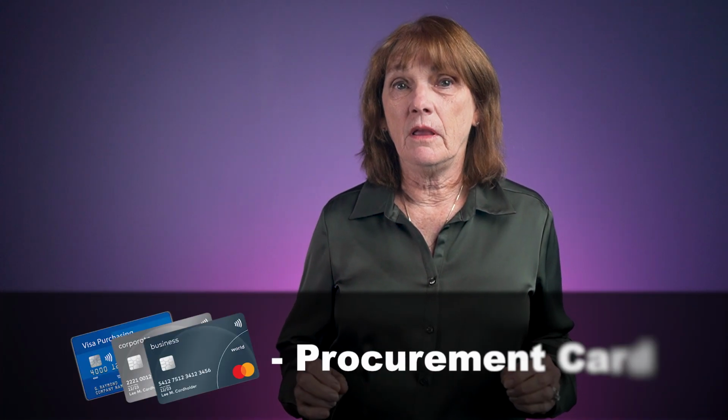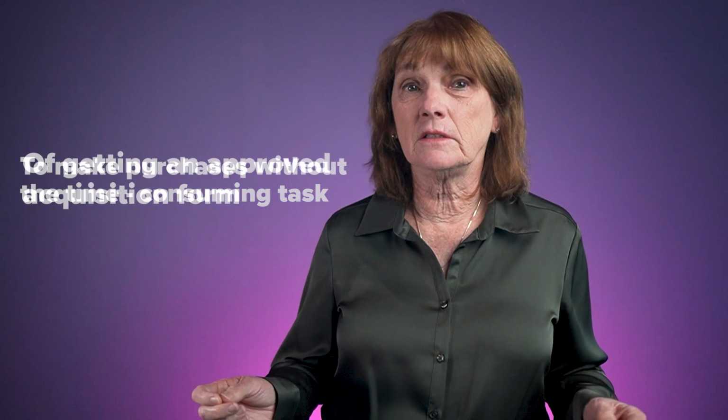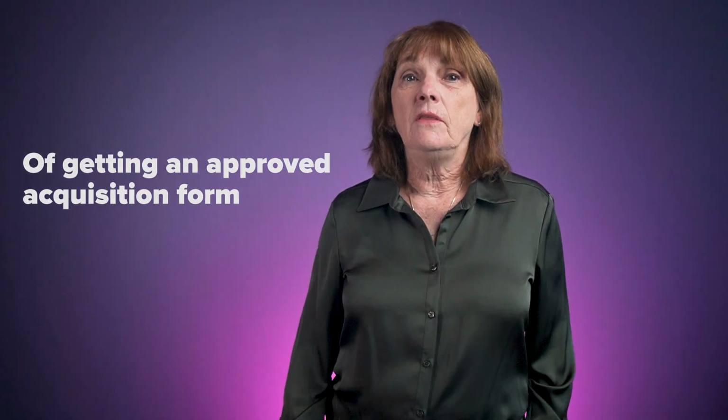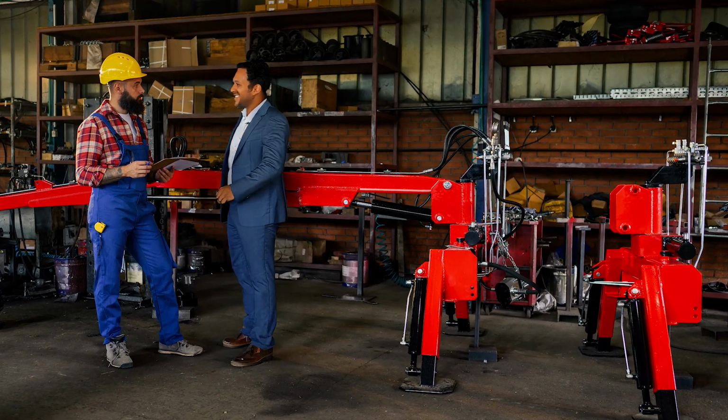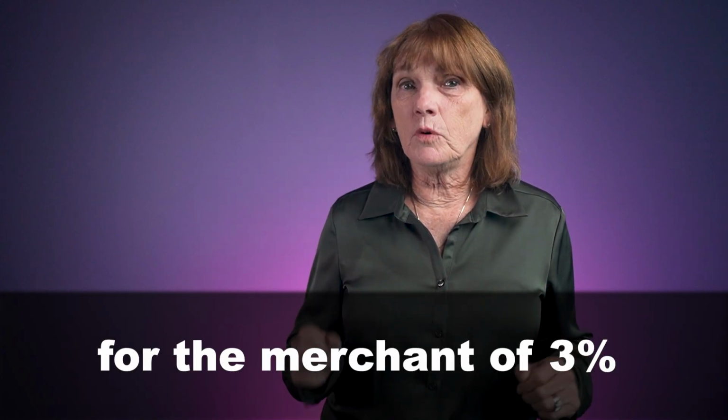Purchasing cards, corporate cards, and business cards are procurement cards issued by a large corporate or a government entity to an employee to make purchases without the time-consuming task of getting an approval acquisition form. These cards are authorized for certain types of business purchases. For example, an employee may purchase industrial parts for his manufacturing firm, but not take his wife out to dinner and buy gas for his family car. These types of cards have a high processing rate for the merchant of 3% because of the high risk of fraud from employees misusing their cards.